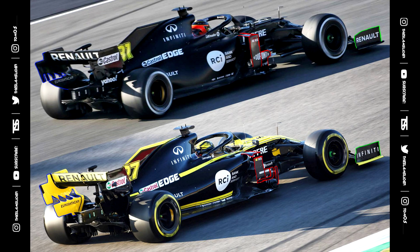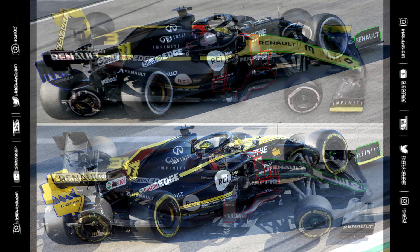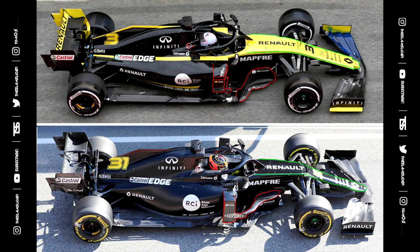And finally, we're going to the side view of the car. You can see in green once again the nose cone, and from this view it's not very clear that the design is different, but you can clearly see that the difference is still there. And here the design of the barge boards and of the turning vanes. Jesus, my voice cracked a little bit. The turning vanes are definitely so much different.